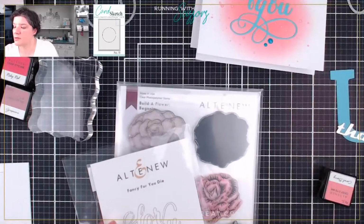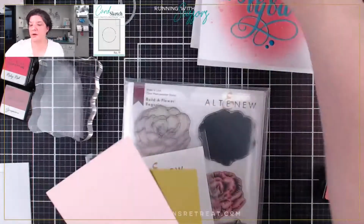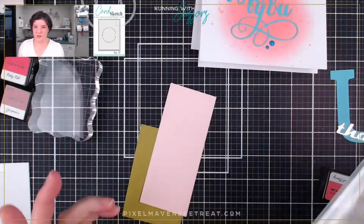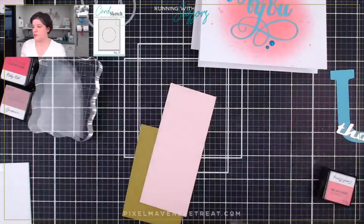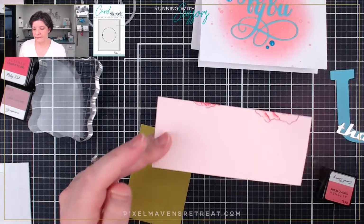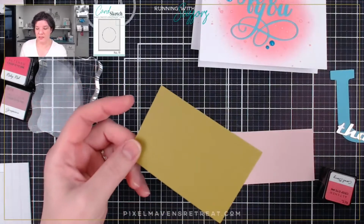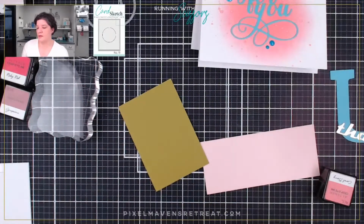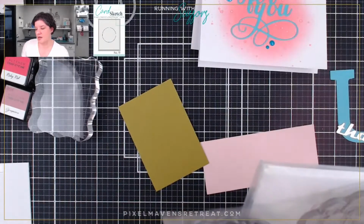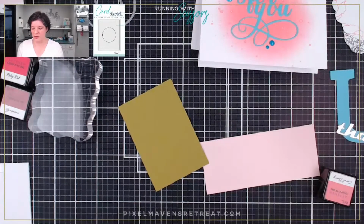Okay, so for the begonias today, I'm stamping them on colored paper. So all of the paper is from Hero Hues, Hero Arts. And the pink is called Peony. And the green is called Pesto. I just looked this one up on scrapbook.com and it is out of stock, and I think it's probably discontinued because you know, Hero Arts, they're going to change their colors around every once in a while.